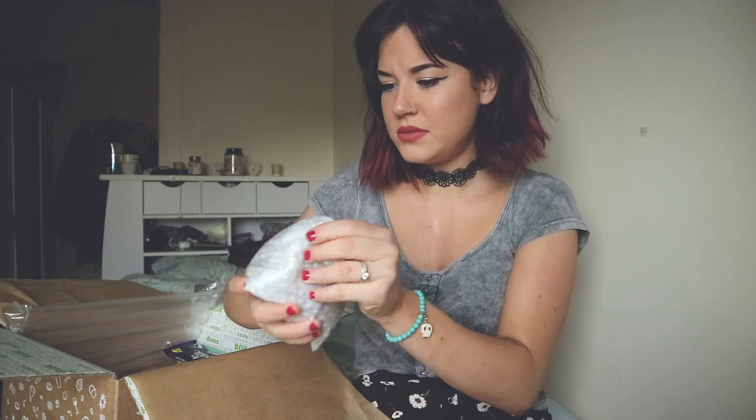Something wrapped in, what is that? That's a weird shape. Upgrade your steak and beef. No thanks. Oh, this is pepper sauce. I love pepper sauce. I don't have it with steak, obviously, but I really like pepper sauce.